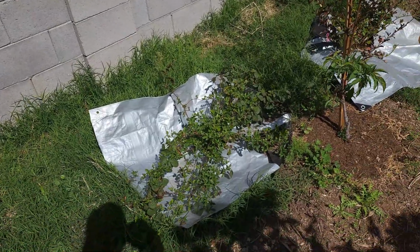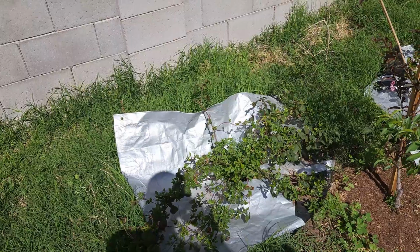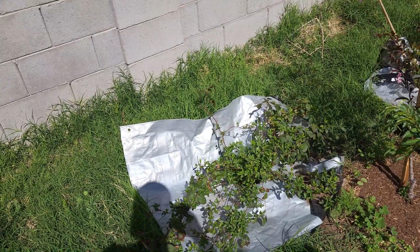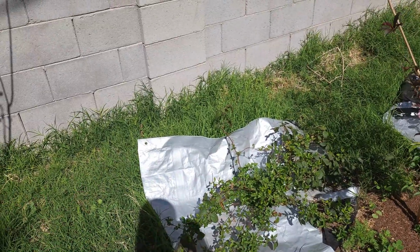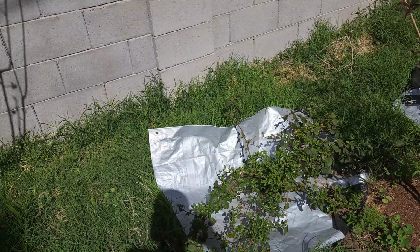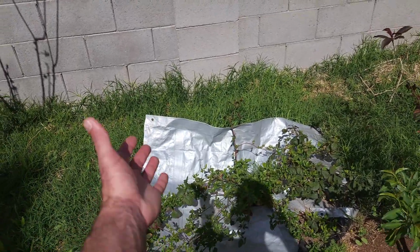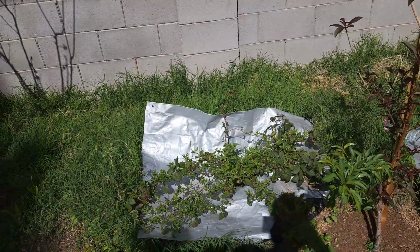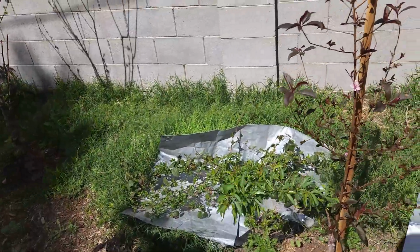This is another boysenberry. This is a thorn type, unfortunately, even though it was labeled as thornless. And I have some piece of a tarp here to try to inhibit the grass from taking it over like it did last year. And it looks like it's failing already, but I'll probably bring this up on some type of trellis sometime soon. But lovely fruit, boysenberry.